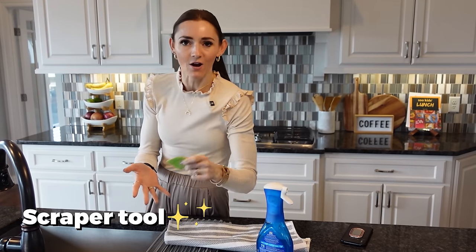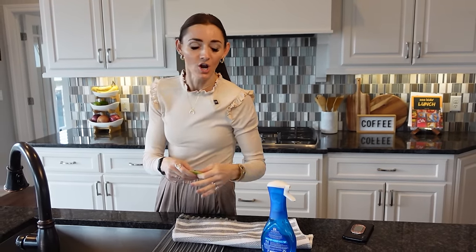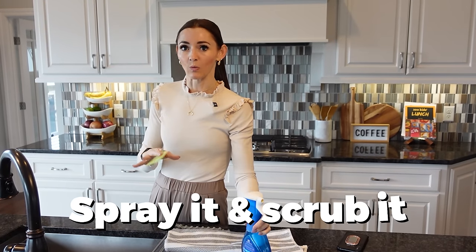So then you can spray it down, scrape it, rinse it off, put it in your dishwasher, whatever you need it to be. So immediately when you recognize that you have a burnt on pan, something's burnt on there that needs to get clean, spray it, wait, scrub it.